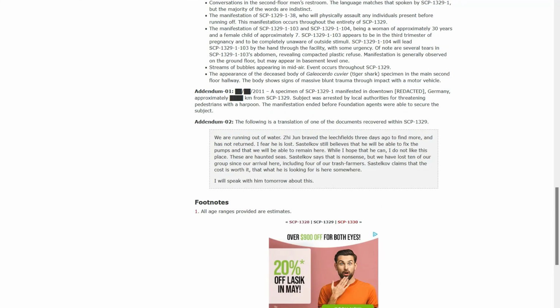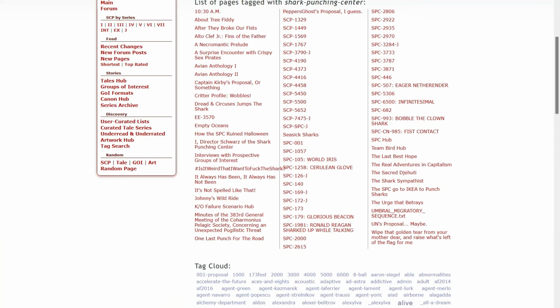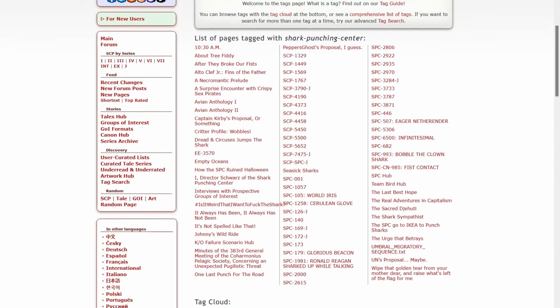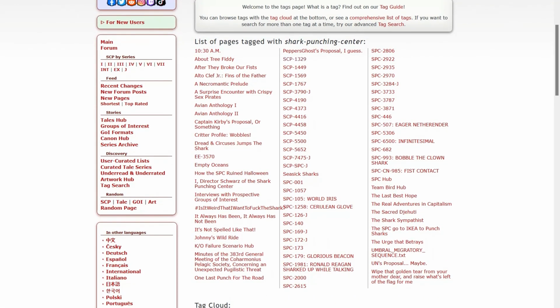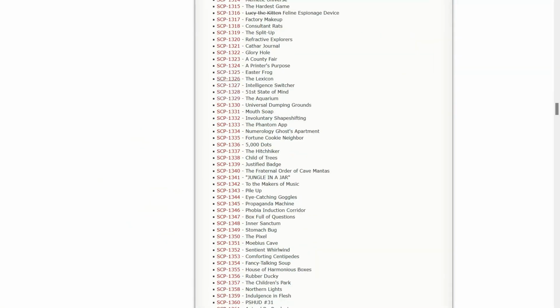Well, that's... what did that say? Shark Punching Center? SPC. List of pages with Shark Punching Center. Right. 1, 2, 3, 4, 5.